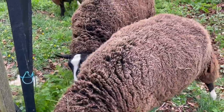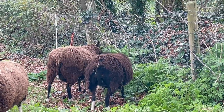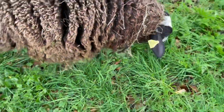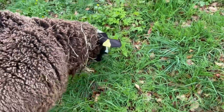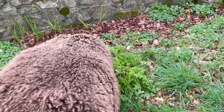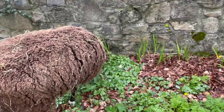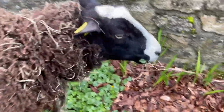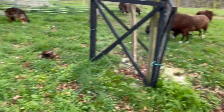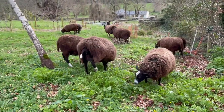Gracie joining her. Look, they're eating the cow parsley through the fence. Sheep love cow parsley. Loads of cow parsley. Oh, and grass. So she's eating a mixture. All these different flavors. Yum, yum, yum, yum. That cat's taking big mouthfuls of celandine and cow parsley. They're really chowing into the cow parsley here, loving it.